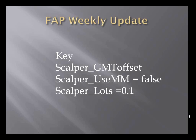And I use a fixed scalper lot size. I use 0.1. Again, that's a very conservative setting. But for small account sizes, I recommend that you use something like 0.1 or possibly even smaller if you're using a very small account. But really, that's the only settings that I change or touch in the program.